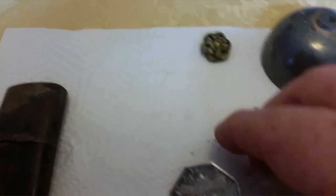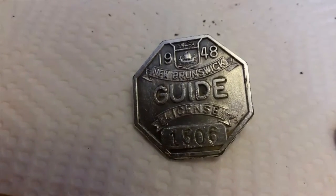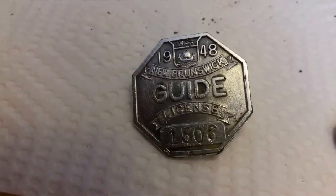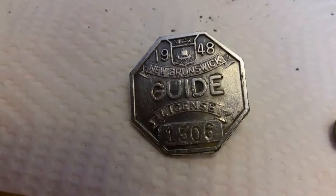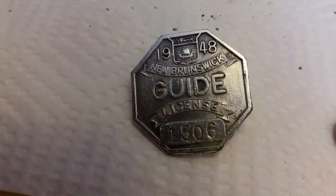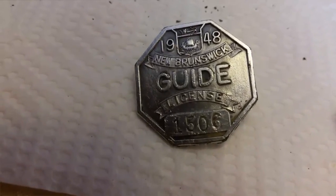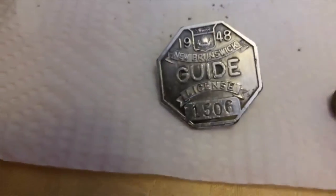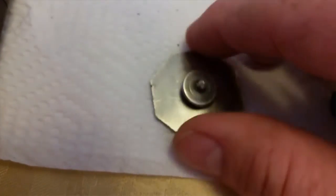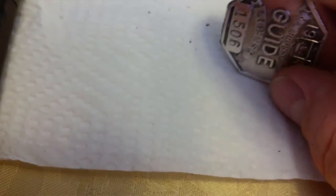Put it down to let it focus. So it's 1948 provincial. It's the province of New Brunswick. It's a guide license. So this would have been given to someone who was a guide for either forestry, fishery, or hunting, and were employed by the province. And their ID number is there at the bottom. It's intact. It's got the screw post, which is still there. So this is a hat badge.